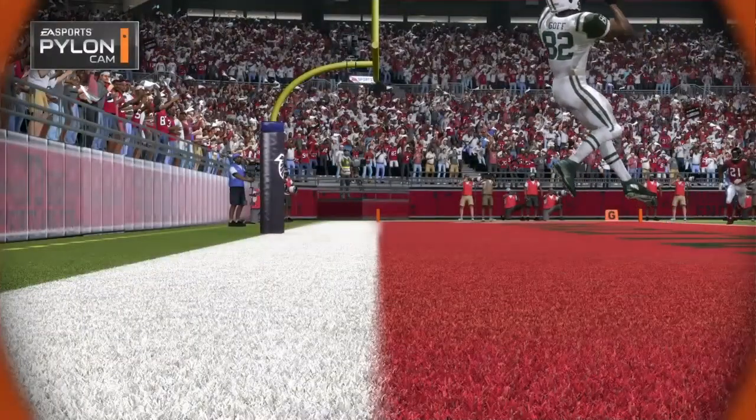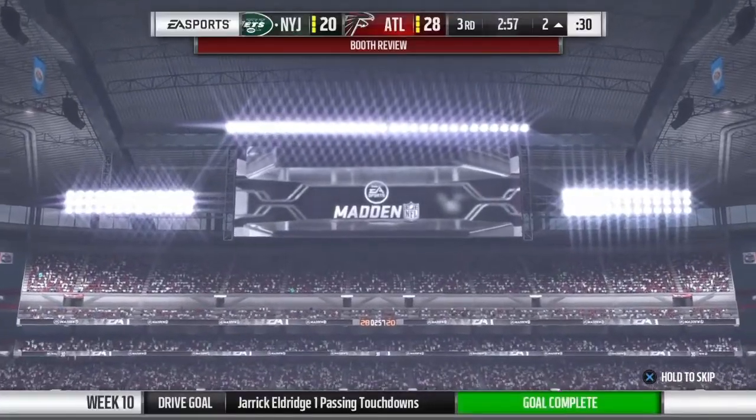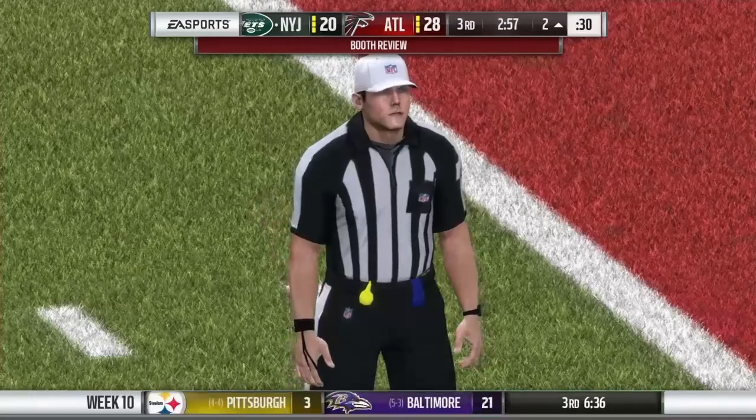Certainly did, and the back of the end zone is treated the same way as the sideline. Yeah, to some of these guys, though. Did they work on it? Maybe some of them were ballet, some dance, who knows?